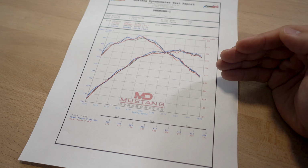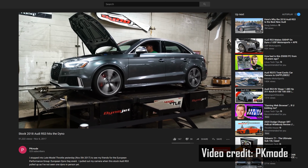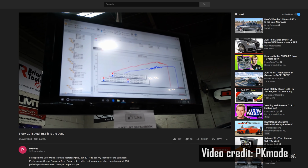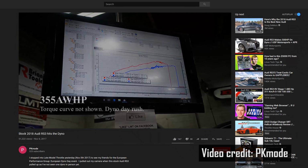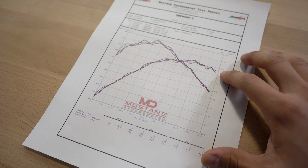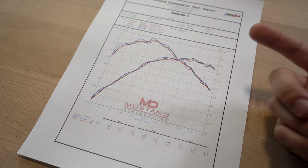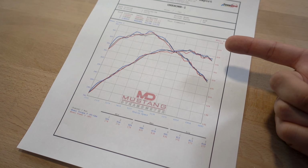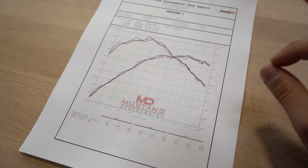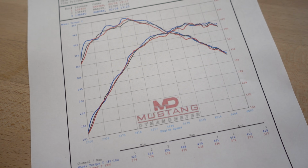I actually was pretty generous here. I took the highest scoring stock Audi RS3 dyno test I could find online, which was 355 wheel horsepower. So 355 versus our score of 438. That's over a 23% gain in wheel horsepower, which is pretty significant when you consider all we did was a stage one Unitronic tune and the AWE modifications with the intake and exhaust. So I'm very happy with that result. 23% is definitely nothing to scoff at.